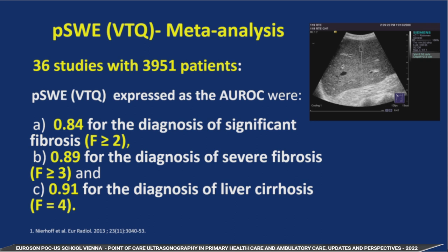I like this point shear wave elastography a lot, because it's very, very simple. I say that I can train you in 5 minutes to make this evaluation. Some meta-analysis about the value, quite 4,000 patients. Look here at the ROC, 0.84 to 0.91. These are very good accuracy, and these are increasing with the severity of fibrosis.